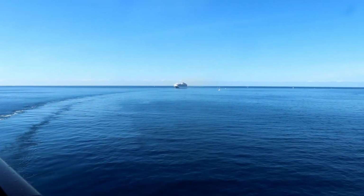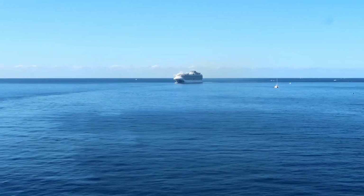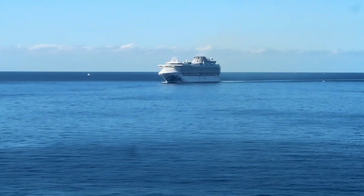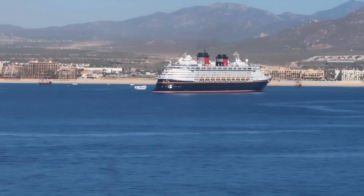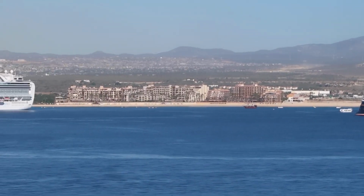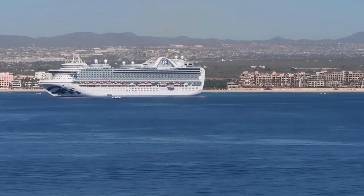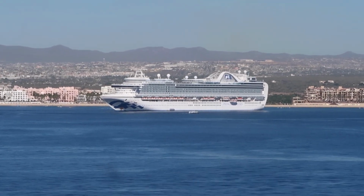Alright, so we have a Princess ship right behind us there. I think that's the one that's been right next to us the entire time. And then we have Disney right over there, and another Princess ship right over here. So there's a total of 4 cruise ships in Cabo today. It's gonna be a very busy port.